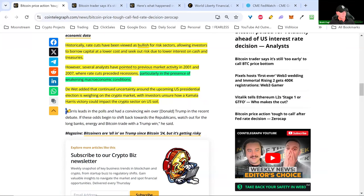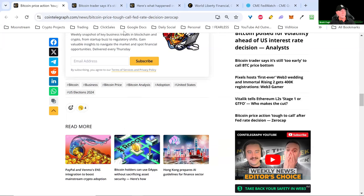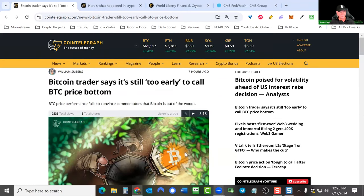And I don't know if this is true, who's leading who with the polls. The point being, as we all know, that that could be a factor. All right. Let's see. We're done with that. Trying to get to the charts here as soon as possible.